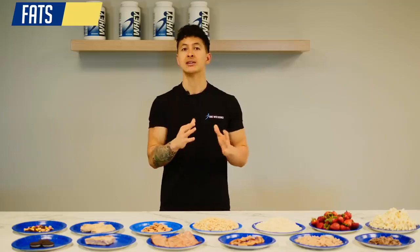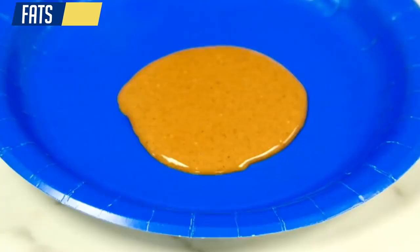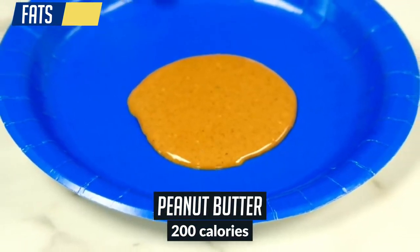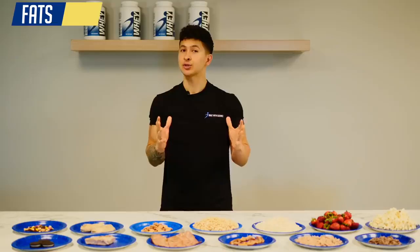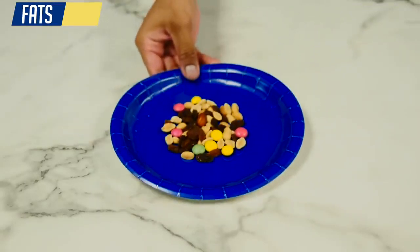For example, here is what 200 calories of avocado looks like. Here is what 200 calories of peanut butter looks like. And here is what 200 calories of trail mix looks like. Good sources of fat, but as you can see, very easy to overeat with, especially when you just eyeball how much you're actually eating or casually snack on these throughout the day.